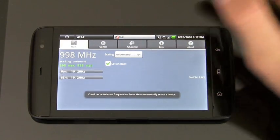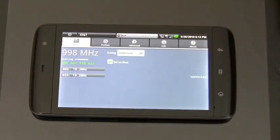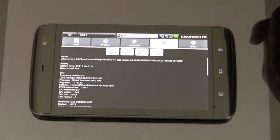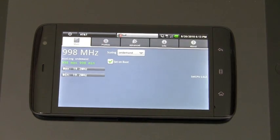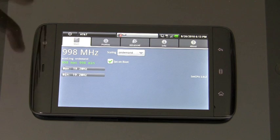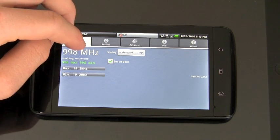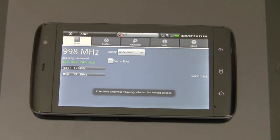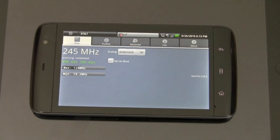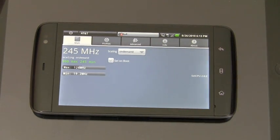Right now, this is called Set CPU. And what Set CPU does is it allows you to tell the phone how fast and how hard it should work. You may be thinking, what exactly does that mean? I told you there was a Snapdragon processor in here, right? In order to conserve battery and power and to add to the longevity of your device, they set or restrict how fast you can run your processor. Now, the OS itself runs on 245 megahertz. It's really slow, and I don't know why.